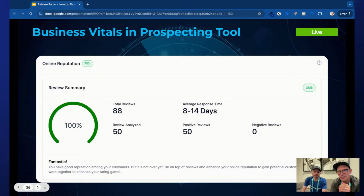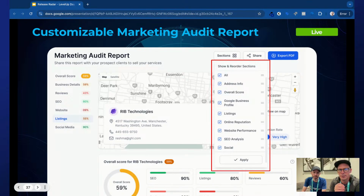We've got the vitals in the prospecting tool, just more data to take into your prospecting and your sales calls. This is what I've been waiting for. Absolutely huge. Let's say you don't do SEO or you don't do WordPress and you don't want to talk about that. Now you can actually turn that stuff off in the marketing audit report. So you're just showing them a report on stuff that you're super strong at and you want to sell. Makes total sense. You can fully customize your audits now. I think this is going to ramp up the usage big time because it becomes way more useful. In the case you don't do SEO, you don't have to have those conversations.